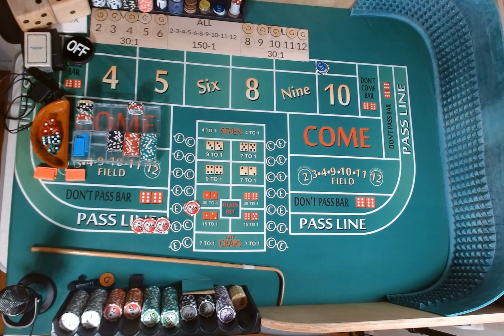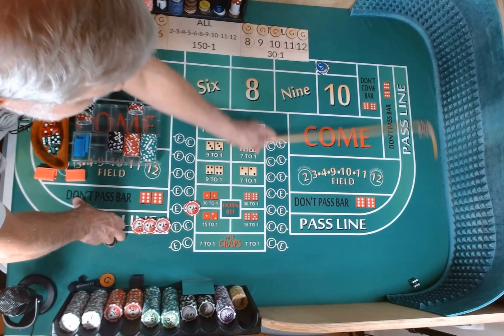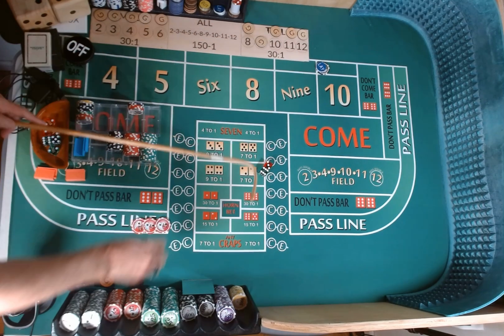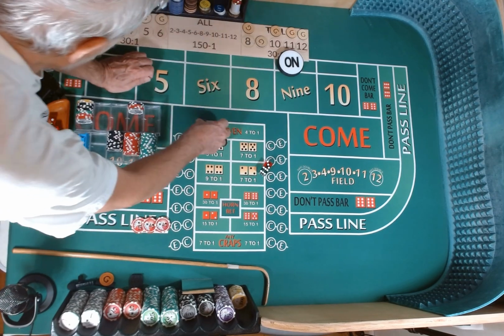Come out roll. Dice are out. 3-5, 5-1. Six, three, nine. 6-3-9. 9 will be our point. Lose the craps check. Pull down the lay.